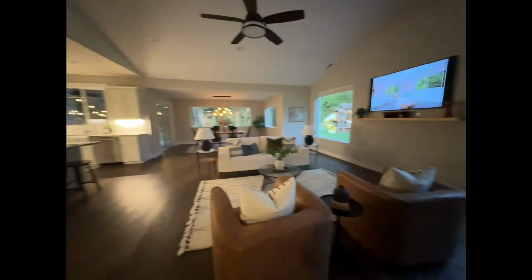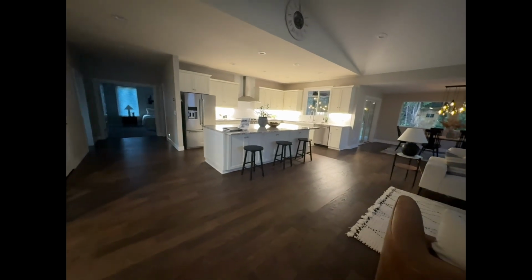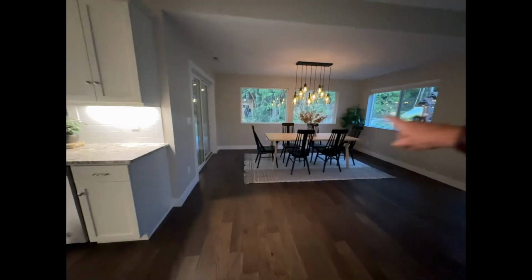Nice tall vaulted ceilings, just beautifully open concept. I would live here. I love this house, and again, I can't stress, it is super quiet. Giant dining room.